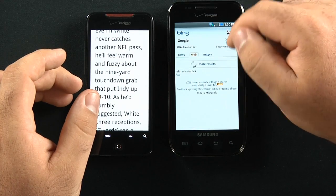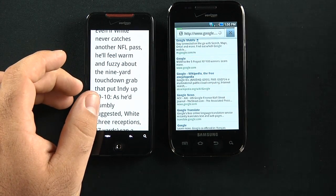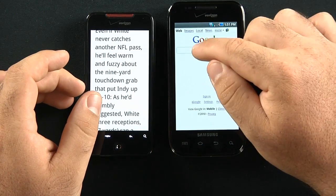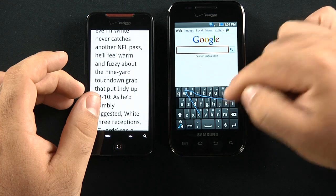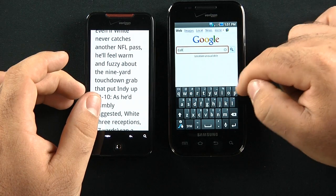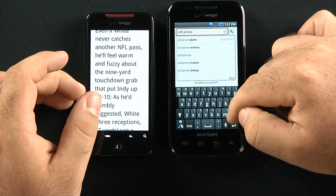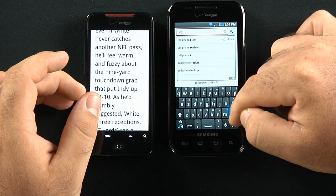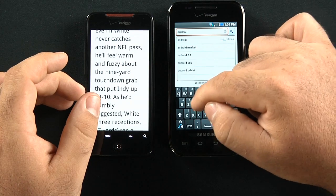And news, web, Google Mobile, Google right here. There you go. And let's just type in, we're actually going to type something different in today.